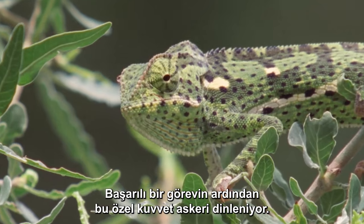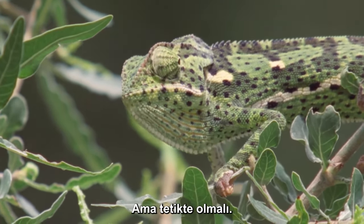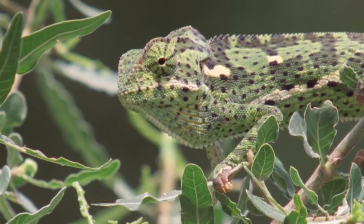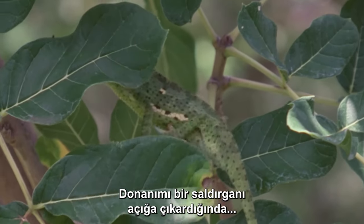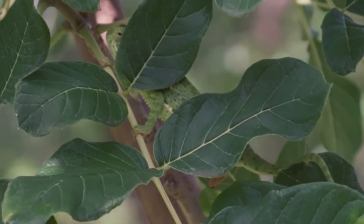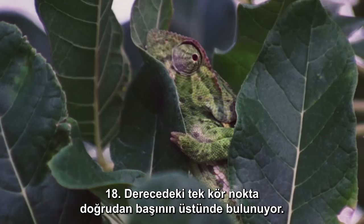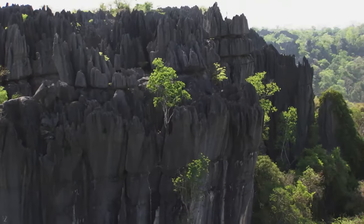After a successful mission, this special forces soldier takes a rest but must remain vigilant. Danger can come literally from anywhere. Once his gear reveals an attacker, he knows now's the time to stay hidden. The only blind spot, measuring 18 degrees, resides directly above his head.